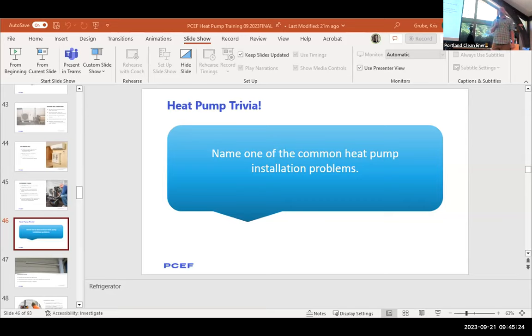I see homes all over town, brand new construction that are pre-piped for DHPs to be installed at some point in the future. And by the time those installs happen, the insulation on those pre-installed line sets is garbage. So you need to wrap that up and protect it from photo degradation, right?